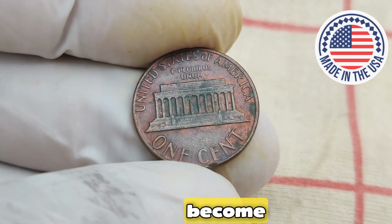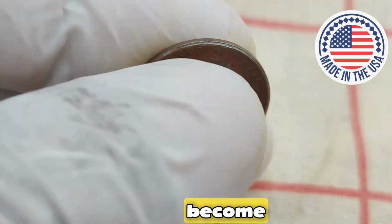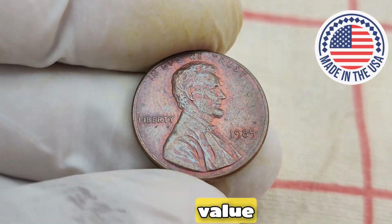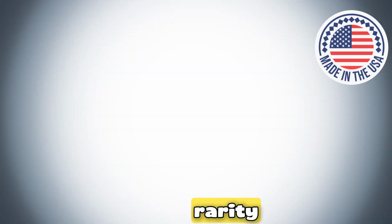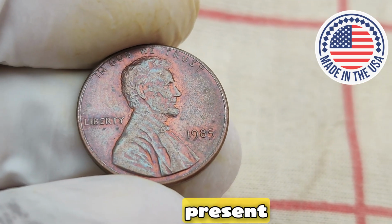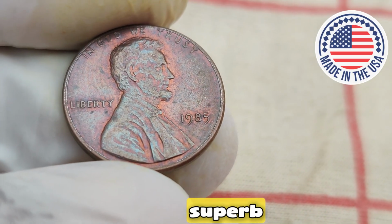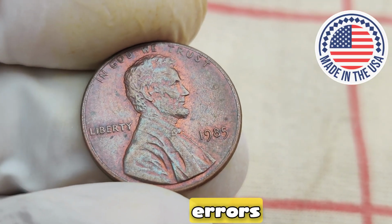This coin has become more than just currency. It has become a symbol of how something seemingly ordinary can hold extraordinary value when looked at through the lens of rarity and history. As we look at the present market, collectors continue to pay top dollar for coins in superb condition with unique minting errors.